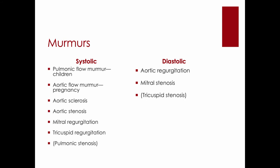So what are the murmurs that we typically hear? Well, we can hear pulmonic flow murmurs. We hear them in kids. And that just happens because the pulmonary artery is so close to the chest wall in kids. Like in young kids under, I don't know, 6, 7, I made that number up. But in young kids, the pulmonary artery is right behind the sternum. I mean, like right there. You could kiss it. It's that close. So you can hear the flow through that pulmonary artery, and that's just normal. But as the child ages, the pulmonary artery moves further and further away from the chest wall, and you should no longer hear that flow murmur from the pulmonary artery.